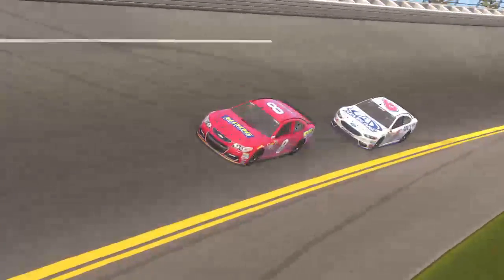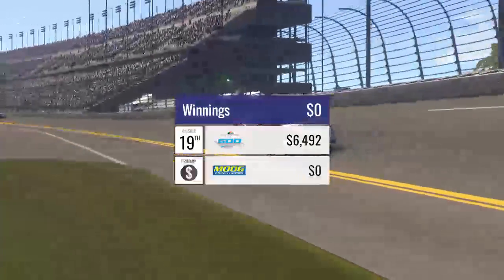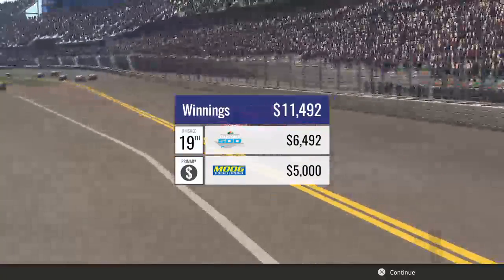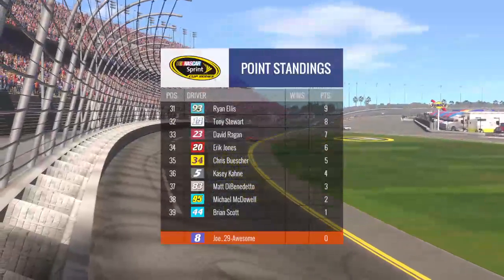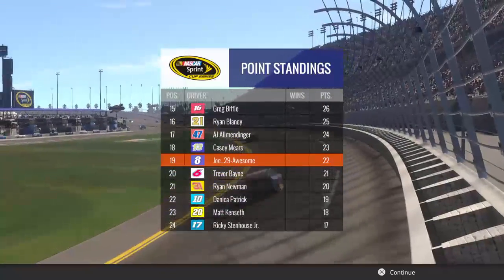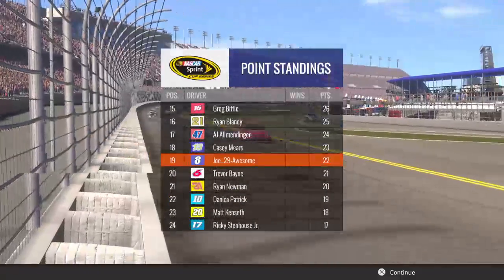Great job on that. Let's see the money. 6,492 plus that will be 11,492. Not bad. Dale Jr. gets the lead and a win. Let's see where we end up in points. 19th. Not bad. Pretty good deal. We have a lot of time to get to the chase, though.